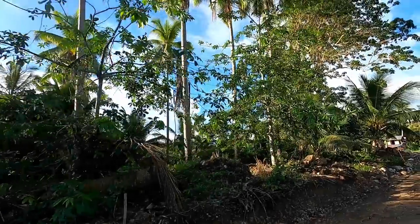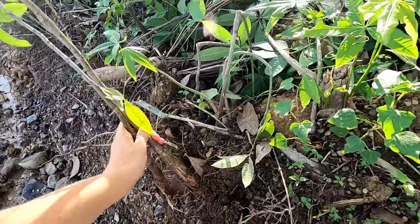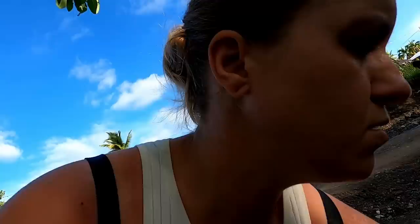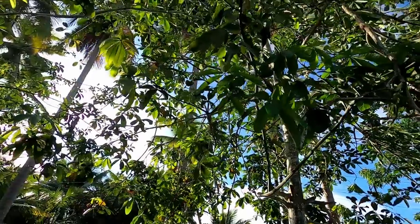So let's see, this is it. Oh, look at this, I just could get it out. Maybe I will take this one also. They all just fall down, and yeah, I think they will almost die because they are just here at the outside of the soil. I will take them and replant them on our property. So we have nice trees because they look really cool.